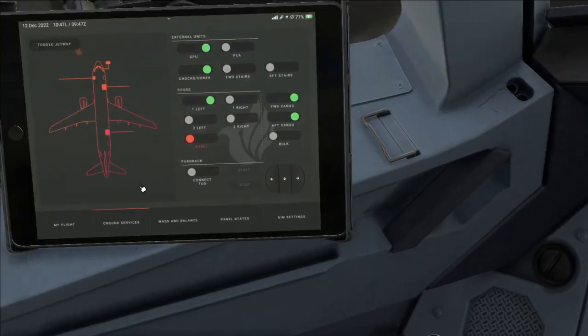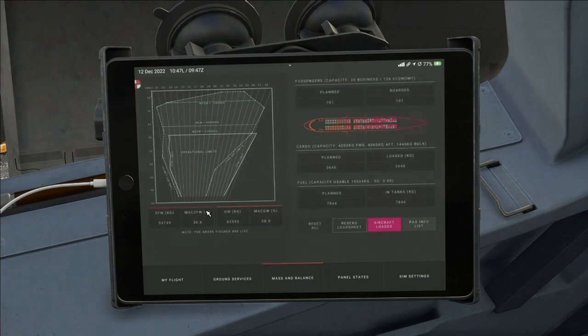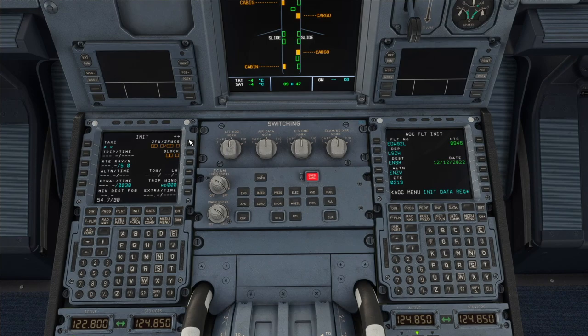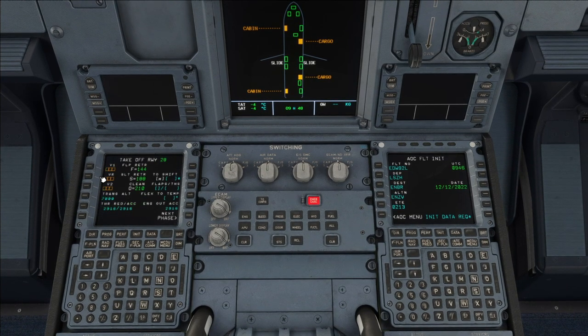And we're putting our weights over here. So if we go to mass and balance, 54.7 and 30.6. And our block fuel is 7.8. So flight plan, departure today, departing runway 28, so we'll set that in, runway 28, and the SID we're on is the DEGES 1X, so top one up here, like so, insert that. Cool, everything is good there then.